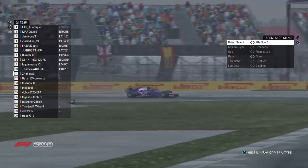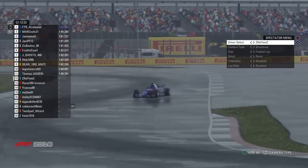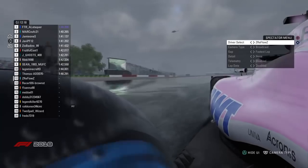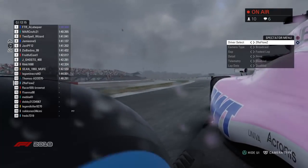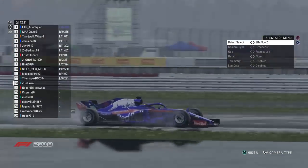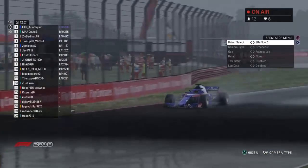So where are we at the moment? We're 3 minutes into the qualifying session. We've got FTR setting a 1:40 wet lap time there, so I think it's a wet race for the full race at the moment. I'll see if it maybe dries up towards the end. I'm not too sure.